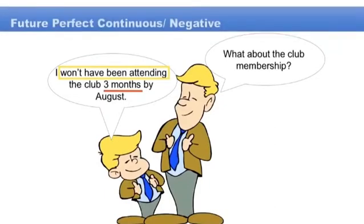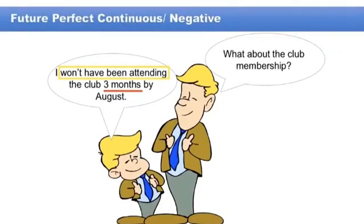Future perfect continuous. Negative. What about the club membership? I won't have been attending the club 3 months by August.